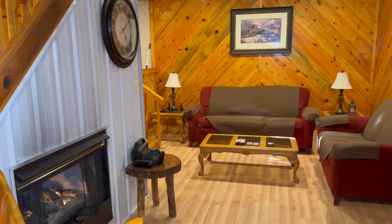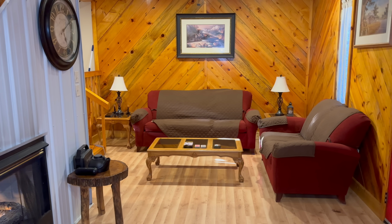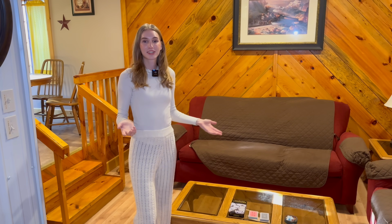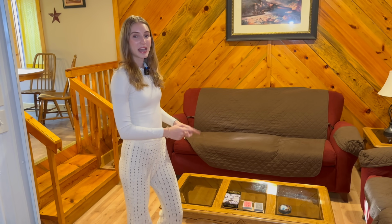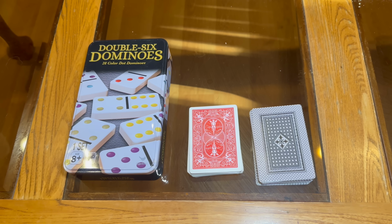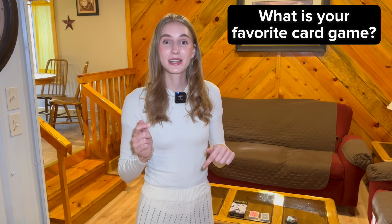What do you call this area of space where you can sit down with your friends on the couch, drink some coffee, play some games? This area is called a living room. Living room. And whenever I stay here with my friends at a log cabin, we always bring some games. We have some games on the table. We have dominoes and then card games. What is your favorite card game? Let me know down below.